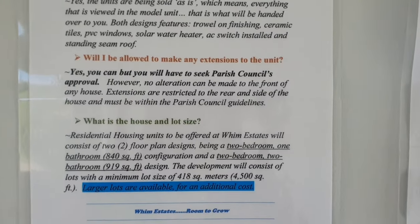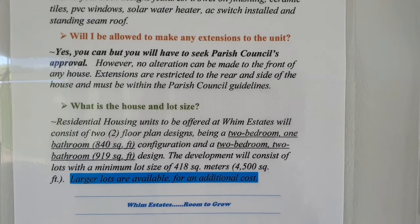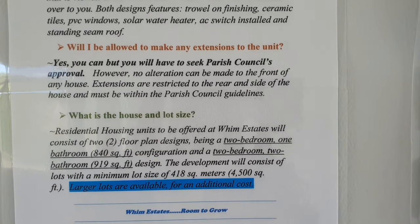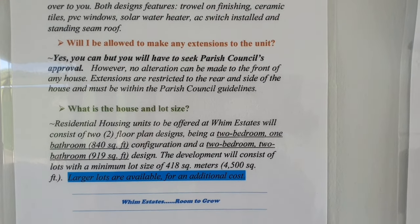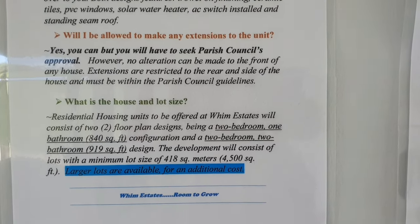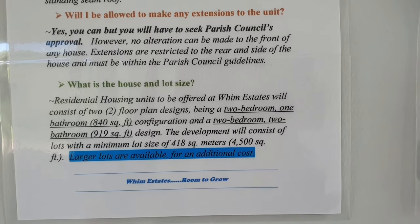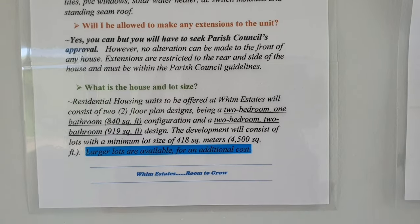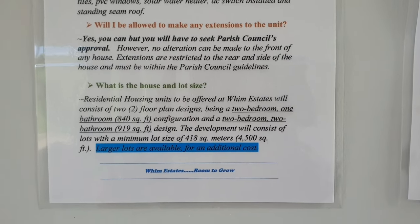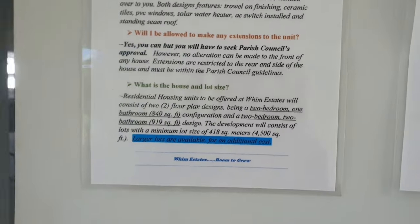What is the house and lot size? Residential housing units to be offered at Whim will consist of 2 floor plans, as I mentioned: 2-bedroom, 1-bathroom, and 2-bedroom, 2-bathroom configuration. The development will consist of lot sizes of a minimum of 4,500 square feet. And of course, if you're buying a larger lot, that will come, as is usual, with an additional cost.